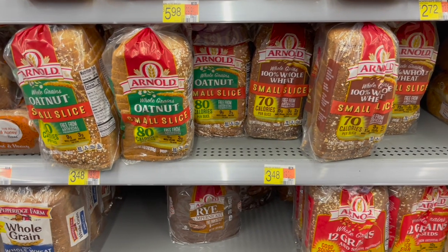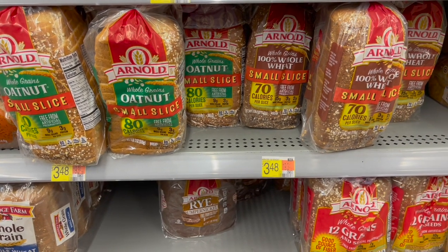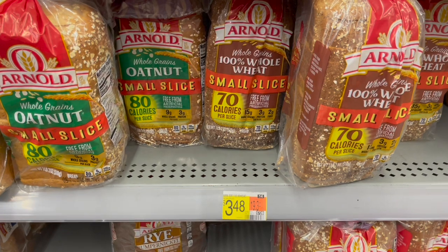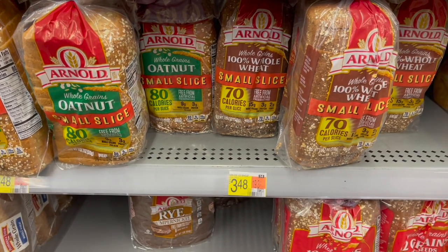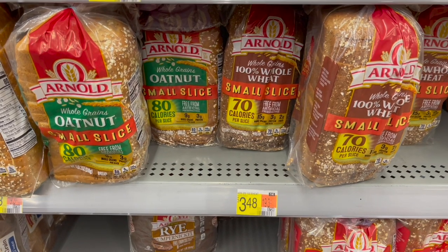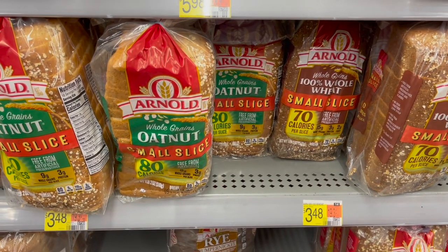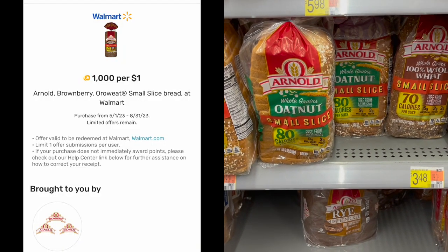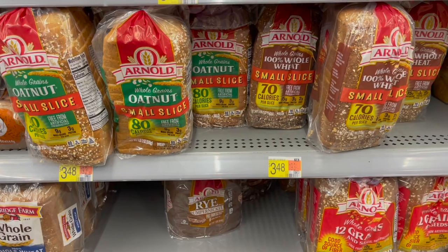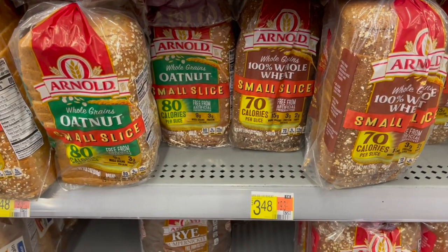Next, we're going to pick up a nice freebie over on Fetch. It's on the Arnold Small Slice Bread. These are priced at $3.48. Now, that Fetch offer does work on the oat nut and on the whole wheat. So you just pick whichever one you want. I'm going to go ahead and pick up the oat nut, submit my receipt over to Fetch. I'll get 1,000 points for every dollar, which is $3.48 back, making one of these completely free after I submit my receipt over to Fetch.